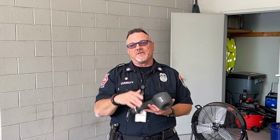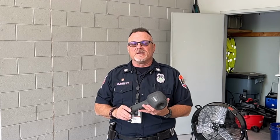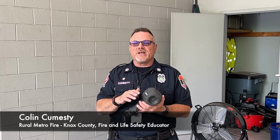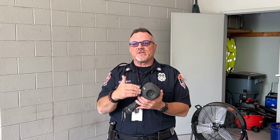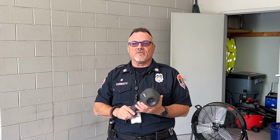Colin, I would love to talk about the thermal imaging camera, or the TIC as it's commonly called. It's one of my favorite tools on the fire apparatus. What it does is it captures a spectrum of light, thermal imaging or infrared, and then through a processor takes that heat source and puts it on a temperature scale so that we can see cold things and hot things inside the fire environment.